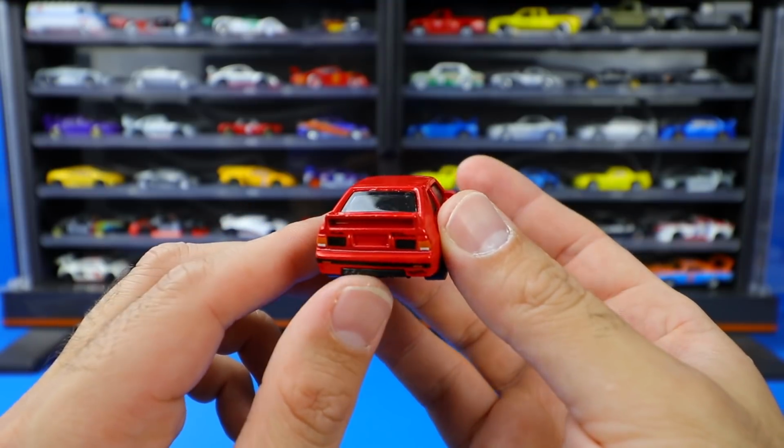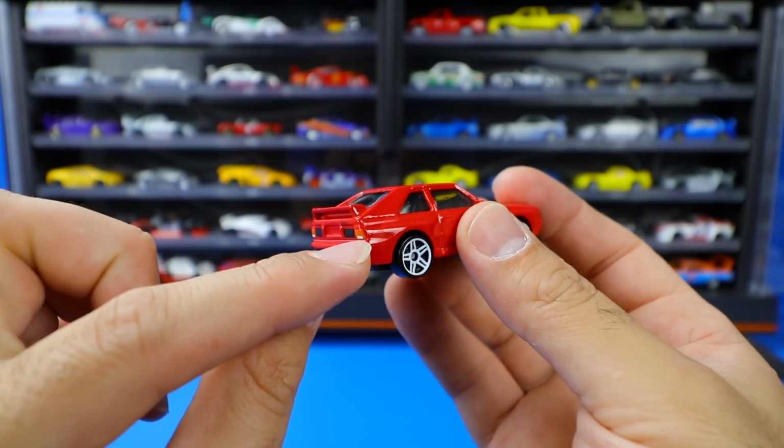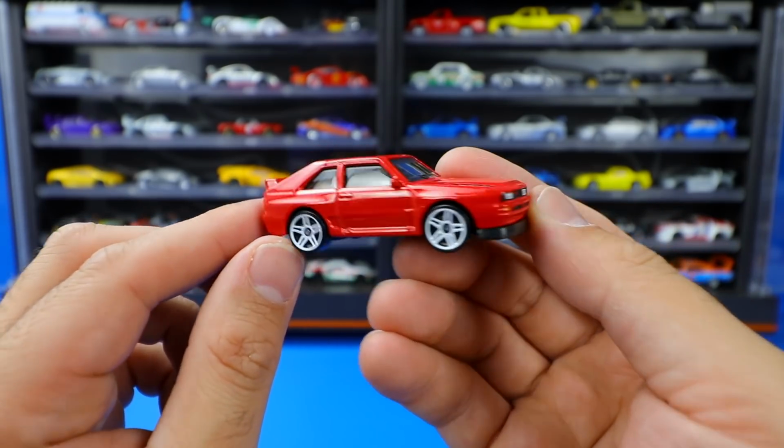I really like this one. Not much detail on the back end right there, just kind of like painted lights right there, a little bit of lights on the side as well, but just an all-around good car to collect if you're an Audi fan, especially of these Sport Quattros.